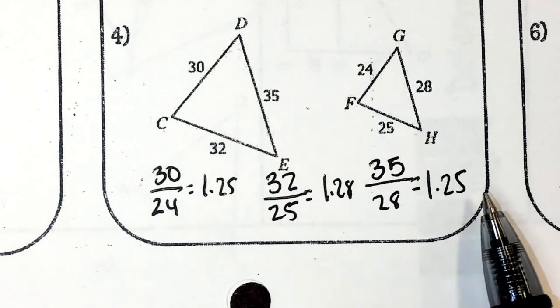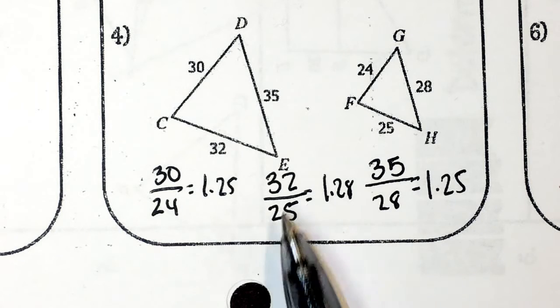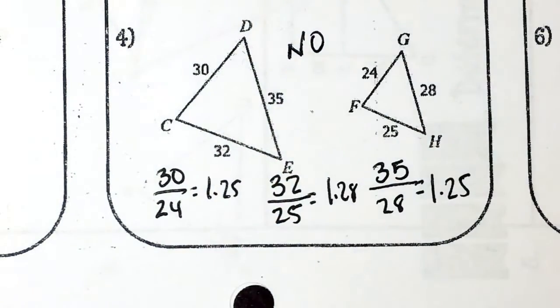Only 2 of these match. These, the first one and the last one. So only 2 sides are similar. This third side is not similar right here. If that's the case, there is no similarity here. This is a no. Everything has to be proportional. Side, side, side, all 3 have to match.